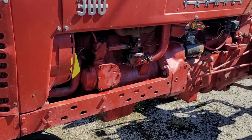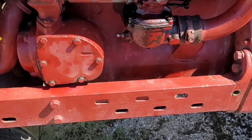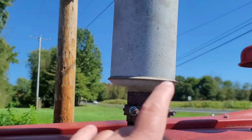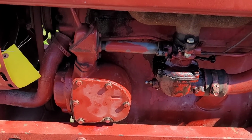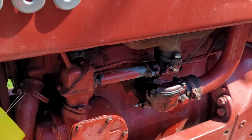Well, I think it needs a little carb work. Float stuck. It was dripping just a little bit, not too bad, but this is an easy fix. Definitely popped smoke, so we're getting spark. That's not an issue or the issue at all. Light little TLC, and I think you're golden here.